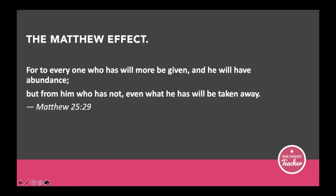So the Matthew effect. So he said, for to everyone who has will more be given, and he will have abundance, but from him who has not, even what he has will be taken away.